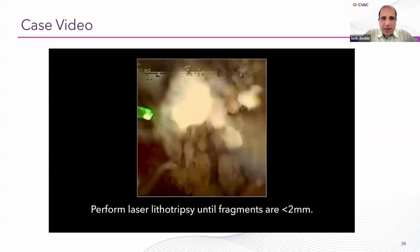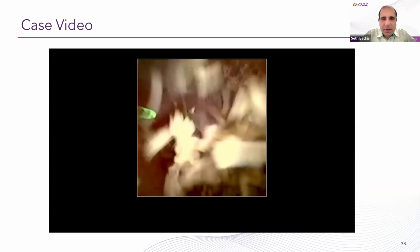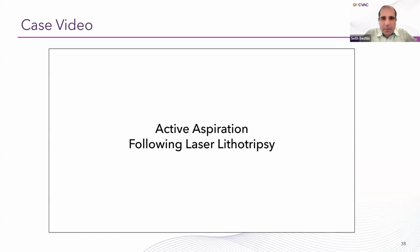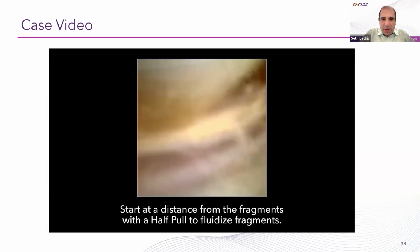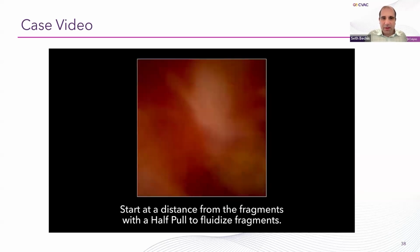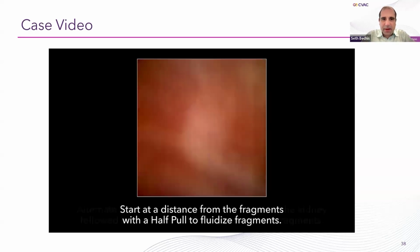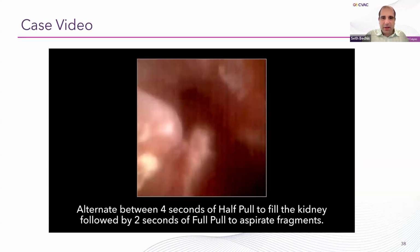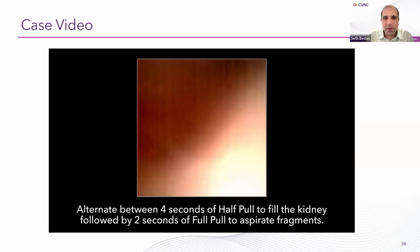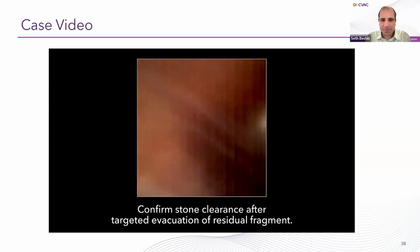And so at this, I use a higher setting like 0.6 joules and 30 hertz at a popcorn setting, and really just want to take that time to make those stone fragments become less than 2 millimeters. And then this is my favorite part. When you pull out the laser, you can see we activate the full pull aspiration, and you can see all those fragments coming out. So I think the key is, and then also like Dr. Winoker said, I do these alternating sessions where I'll do a half pull to irrigate and flush out the fragments, and then a full pull to activate the aspiration.